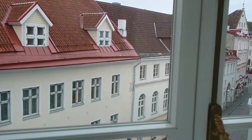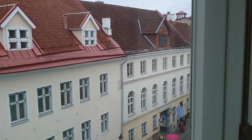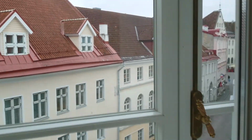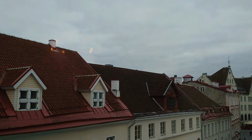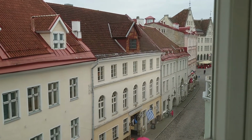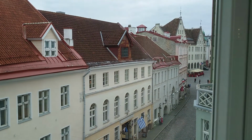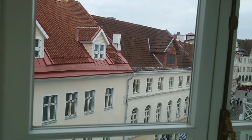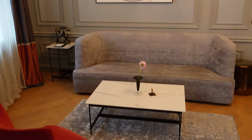Today the weather is not that great, but very nicely soundproofed windows. Otherwise, you can imagine how cool it would be in summer with blue skies and without COVID-19, also with the hustle and bustle on the old town streets, especially in July.